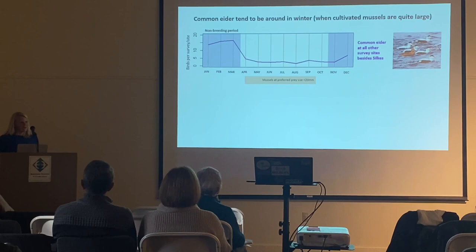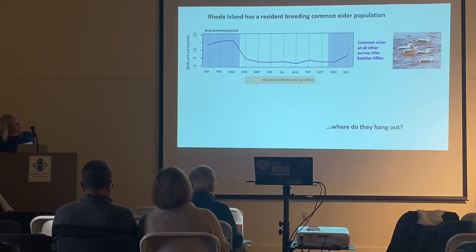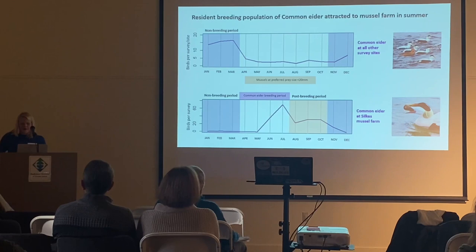So that seems like good news for the mussel industry, right? But unfortunately, Rhode Island has a resident breeding population of common eider. So where do they hang out? Well, they actually hang out at the Silts Mussel Farm, which seems like no coincidence. So their presence or detectability is actually highest in the breeding and post-breeding period. And unfortunately for Silts, this is when the mussels are small and very desirable prey. So this was a surprising finding for us, that there is a potential for increased conflict between common eider presence and mussel farms as the resident common eider population grows. But it's not happening in the winter months like we expected, but in the summer months.